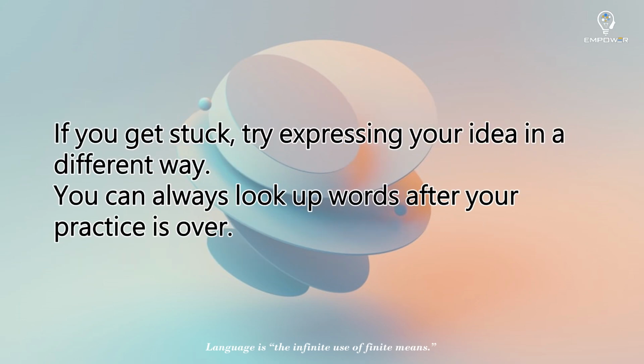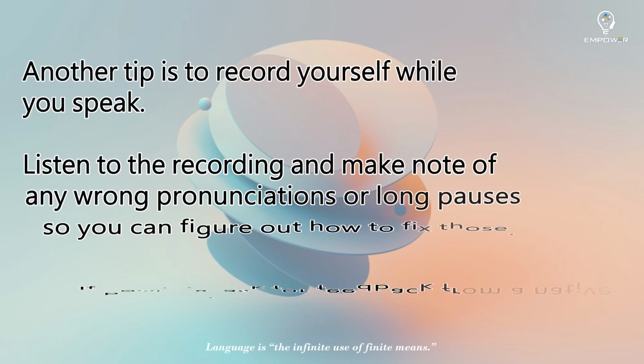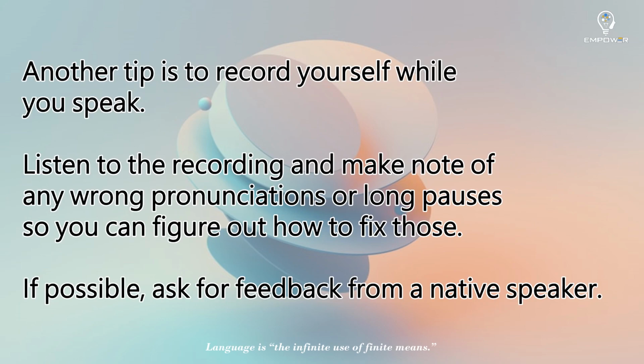If you get stuck, try expressing your idea in a different way. You can always look up words after your practice is over. Another tip is to record yourself while you speak. Listen to the recording and make note of any wrong pronunciations or long pauses so you can figure out how to fix those. If possible, ask for feedback from a native speaker.